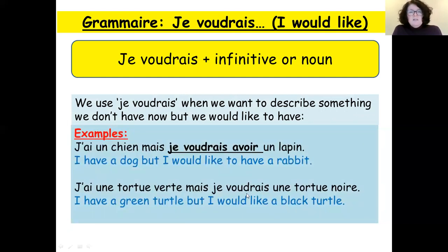Okay, let's look at the second example. J'ai une tortue verte, mais je voudrais une tortue noire. So I have a green turtle, but I would like a black turtle. Okay, so je voudrais une tortue. So this is the example of the formula with je voudrais plus a noun. Okay, so this is really brilliant because we can use je voudrais with a verb or with a noun, which makes it really easy for us to learn.